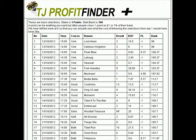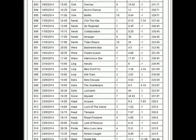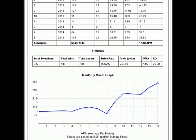And if we have a look at the month by month, which is down here, obviously it takes a while to get there sometimes. We've got a 17.18 average. Again, we've got a few losing months, some good months, not as good as last time, but if you're after strike rate, then this list might be what you're looking for. Again, it's totally up to you. If we have a look at the month by month graph, it's nowhere near as good as last time.